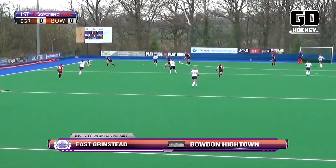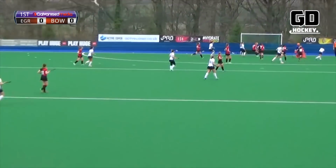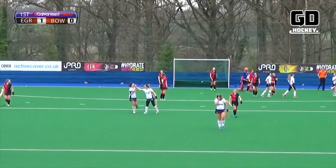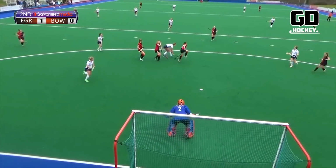East Grinstead hosted Bowden Hightown, still needing points to guarantee a playoff spot. Laura Unsworth opened the scoring on a return to the side in the 23rd minute. Sophie Bray then doubled the lead 10 minutes into the second half.